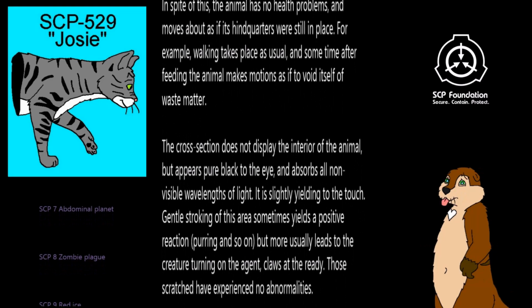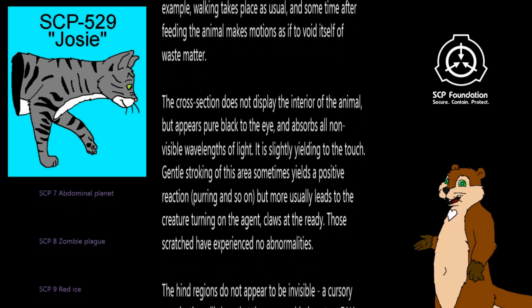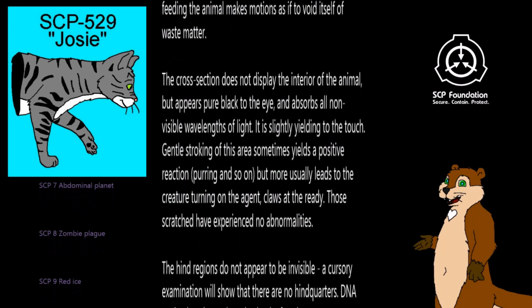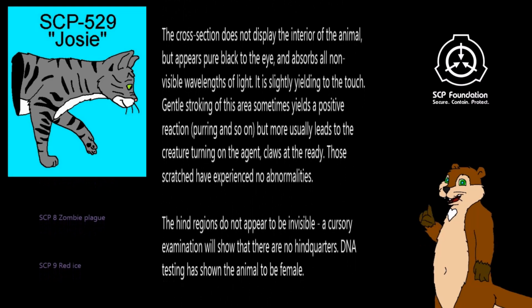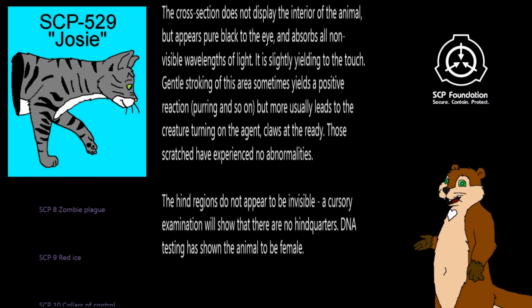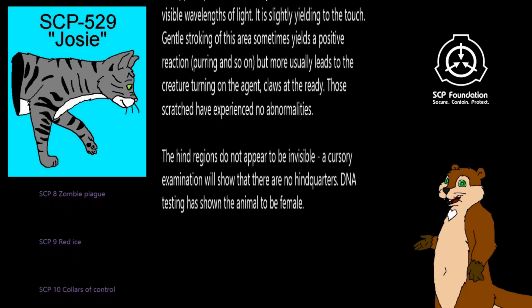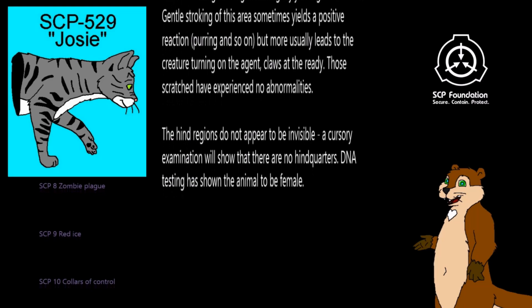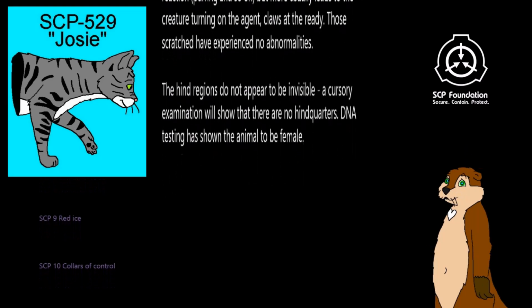For example, walking takes place as usual, and sometime after feeding, the animal makes motions as if to void itself of waste matter. The cross-section does not display the interior of the animal, but appears pure black to the eye and absorbs all non-visible wavelengths of light. It is slightly yielding to the touch. Gentle stroking of this area sometimes yields a positive reaction, purring and so on, but more usually leads to the creature turning on the agent, claws at the ready.